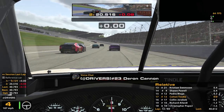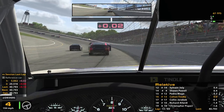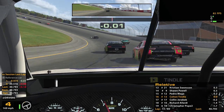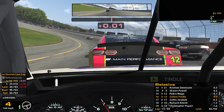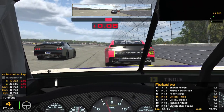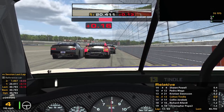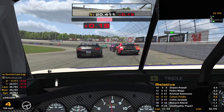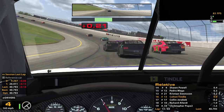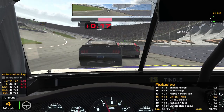Clear inside. Turned in a little prematurely. 28. Bump drafting, guys. So slow, mid to late corner. Got a little sideways there. About to door a guy on the straightaway. So much space on this track, too. Be dooring guys on a straightaway.